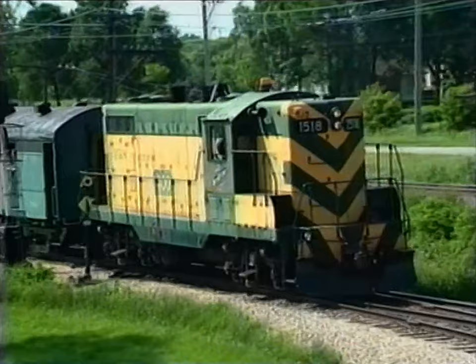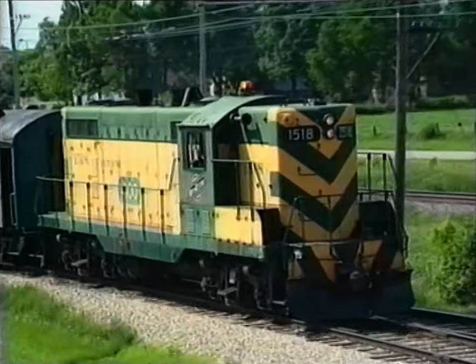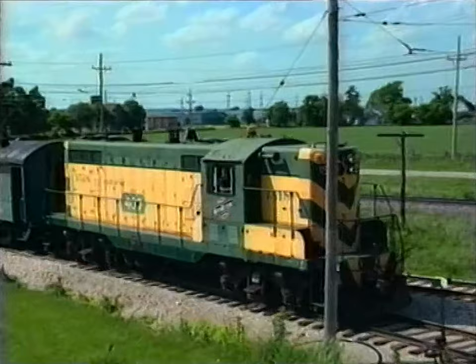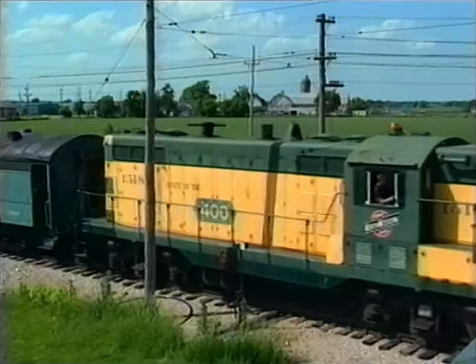Chicago and Northwestern GP7 number 1518 is the very first high hood unit built by General Motors, being built by the Electromotive Division in 1948. These models were once quite common and were very much in vogue. Today they're becoming rare and worthy of museum status.